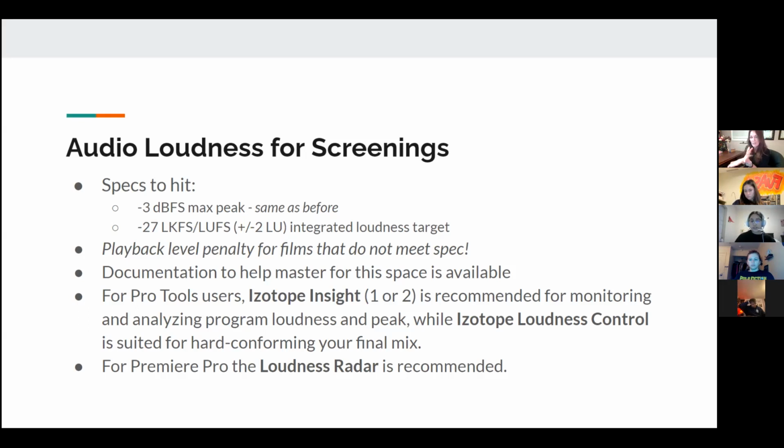For Pro Tools users, there are 2 plugins that you might find helpful. There's Isotope Insight, and it's good for monitoring and analyzing the program loudness and peak. And then another plugin is the Isotope Loudness Control, and it's good for hard conforming your final mix to the specs we want you to hit.